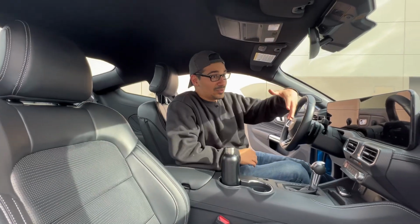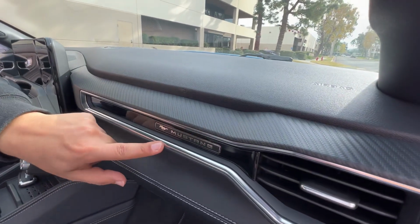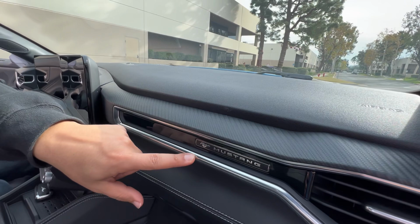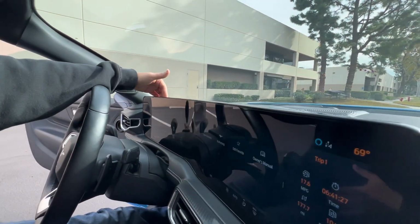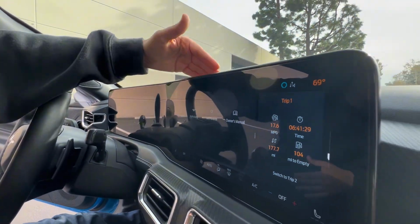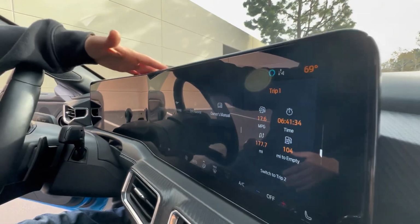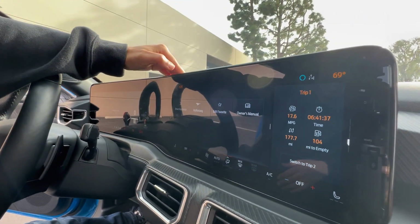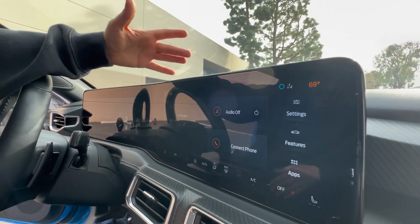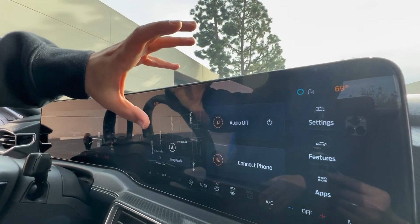Let's start with the dashboard here real quick. You do get this awesome faux carbon fiber finish, nice Mustang badge, Mustang placard right there, and it goes all the way across here until you get to the really nice dual display system. This one right here is canted towards the driver to give you a driver focused setup, and a really nice system with Apple CarPlay, Android Auto, wireless Apple CarPlay, which is great. And if you go to the home menu right here, you get tons of options: you have your navigation, audio, all your settings here, which we'll get into a little bit more.